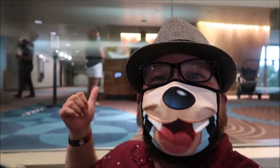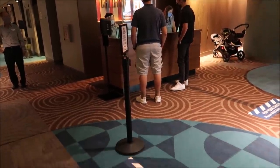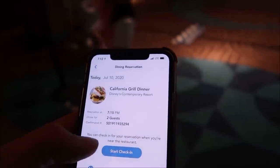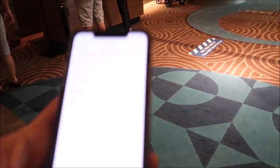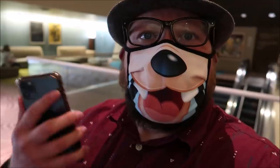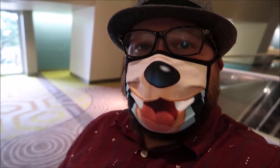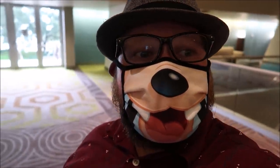To get up to the California Grill, you have to be escorted up on a private elevator shaft right here on the second floor of the Contemporary, where you check in. You can check in at the desk, or you can just do it from your My Disney Experience app, which I'm going to do. Start check-in, one adult, and save. Once you're all checked in on the app, it'll turn green, and then you go up and show them, and they'll escort you to an elevator and take you all the way up.